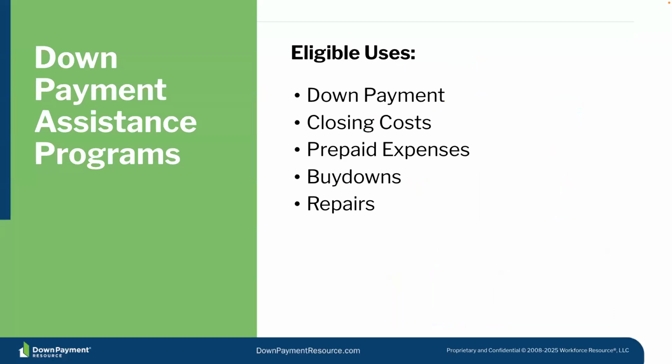And often, down payment assistance programs also allow the funds to be used for closing costs, prepaid expenses, rehab, or repairs, which can be particularly important to enhance a property or accommodate livability standards for disabled buyers, and even loan principal reductions. All of these uses help the buyer shed the costs of purchasing and financing a new home. And we're even seeing more programs allow their funds to be used for temporary or permanent interest rate buy downs.